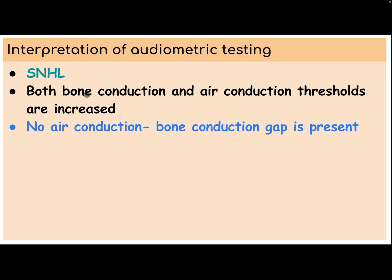Sensorineural hearing loss. Both bone conduction and air conduction thresholds are increased. No air conduction bone conduction gap is present.